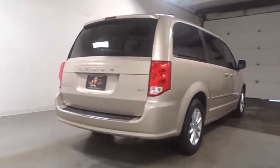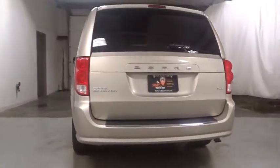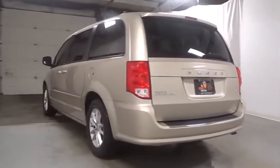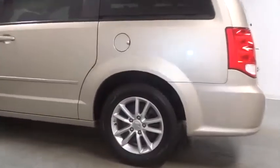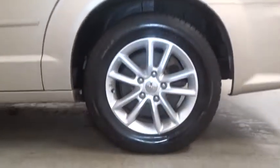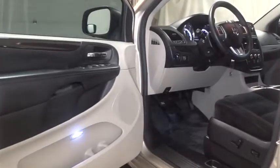This vehicle has less than 55,000 miles. Here are some of this vehicle's great options. Keyless entry, front wheel drive, trip computer, electronic stability control, Uconnect hands-free group, tachometer, outside temperature gauge, day and night rear view mirror, power adjustable pedals, body color door handles, tinted glass, roof rack, low tire pressure warning.